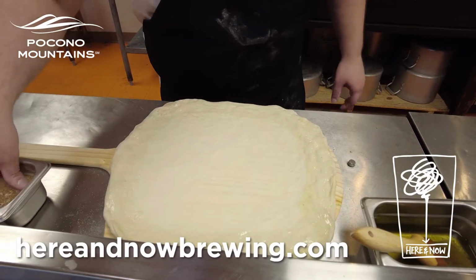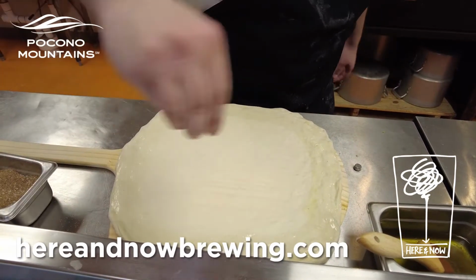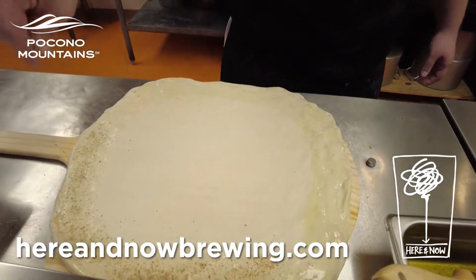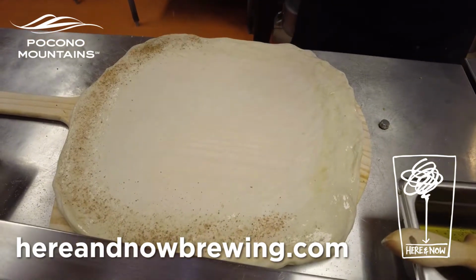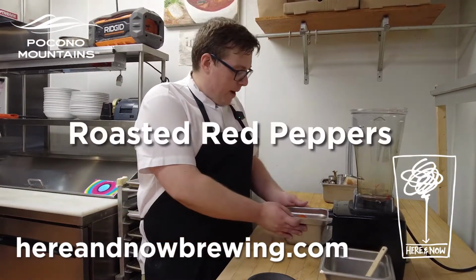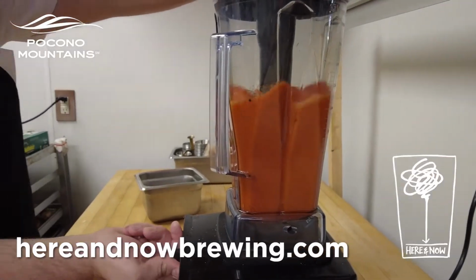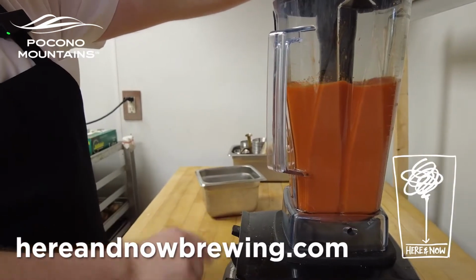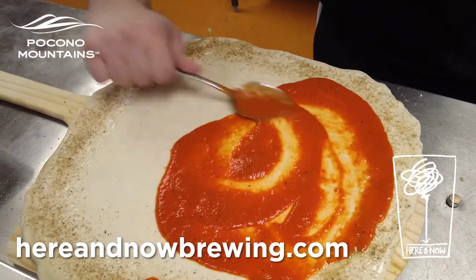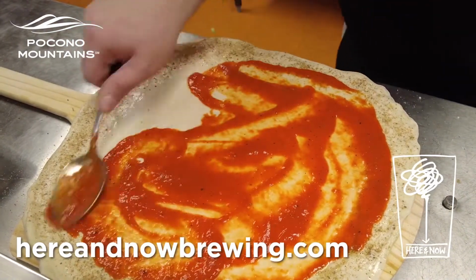Our little secret touch here, we got a little bit of spent grain from the brewing process and a little bit of pretzel salt here, just to give the dough a little bit extra blast of flavor. We have a very special sauce for it, essentially our roasted red peppers, and we're gonna blend these up. This one we don't have to do a lot, just enough to give it a nice base here.